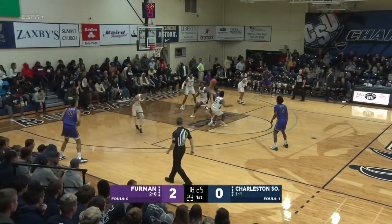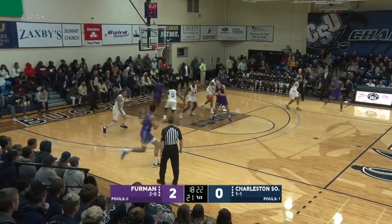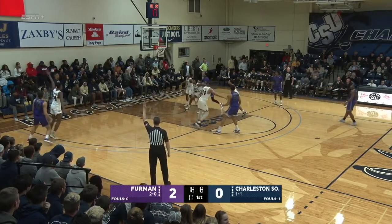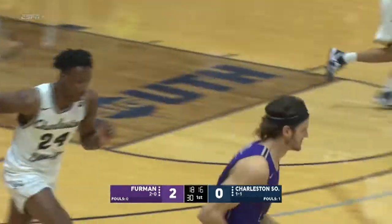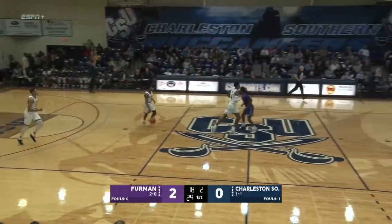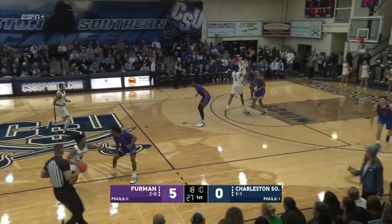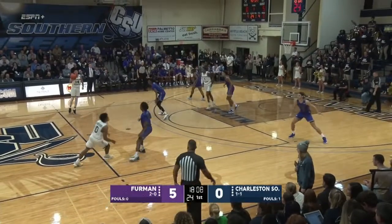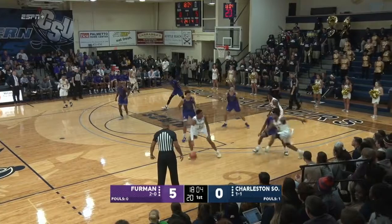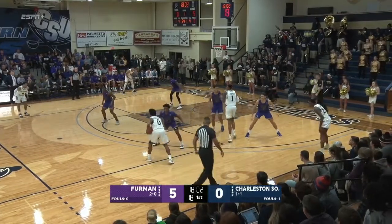Hunter hands off to Mounts. Spin move. Gets into the paint. Has to pick up his dribble though. Mounts gets it back for three. And he hits the triple. All day, every day. Mounts will let it fly. They got to get closer on him. Mentioned 22 points, 5 of 6 from beyond the arc against Loyola Chicago, Mounts was.